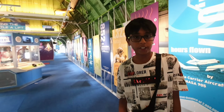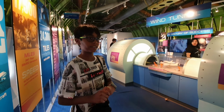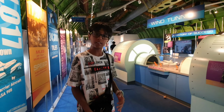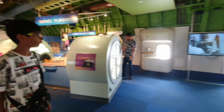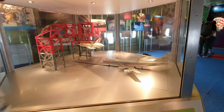The 747, I'll just show you from outside later. So it turns out they have put lots of information and games to play inside the plane, and this is real, and as I mentioned earlier, the space shuttle is fake. We will also be going on top of the space shuttle. There are lots of fun games to play like this.